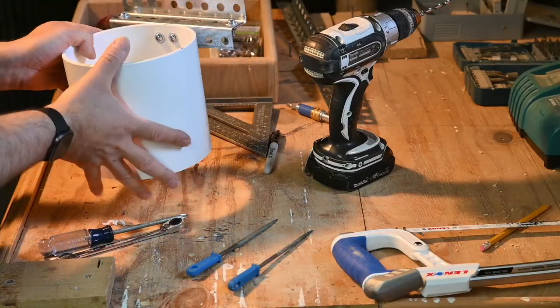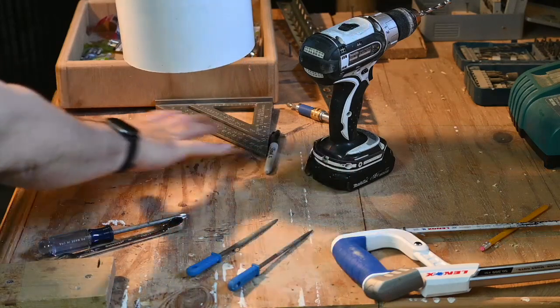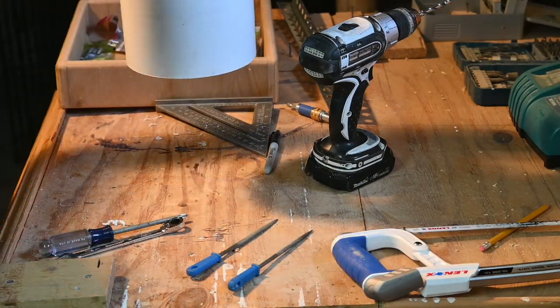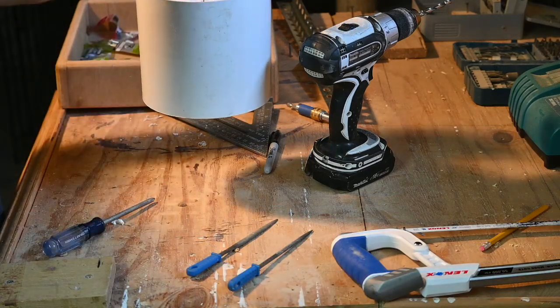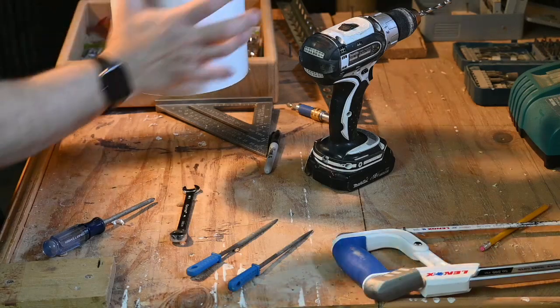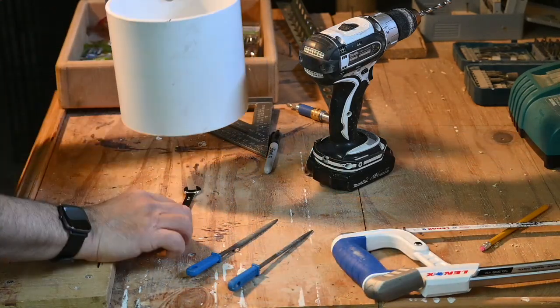Now this will mount on the wall of our bottle trailer, and it'll be over the top of one of the barrels that we drop the cans into. So the cans will drop through here and come out, cross the laser beam once we mount that electronic hardware on there, and it'll count our bottles.